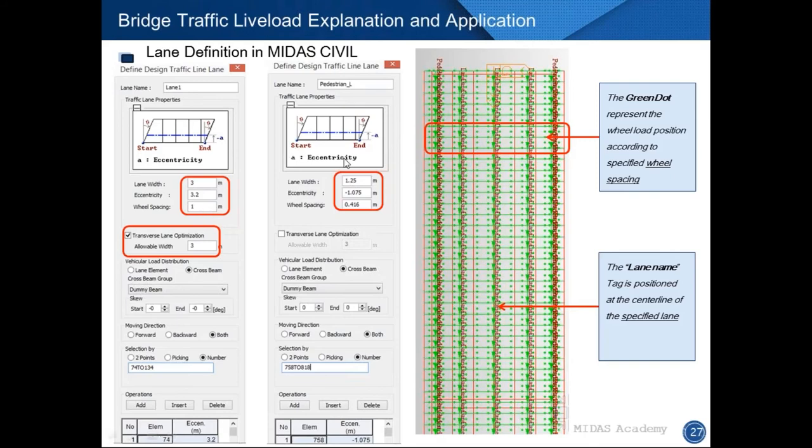For the pedestrian, we need to define the length as well. Look at it, we define 1.25 meters for the length width. And this is the position representing the eccentricity. The wheel spacing we set to 0.416. Actually, what is the wheel spacing? The wheel spacing is the distance between the wheel blocks in one single axle cross.